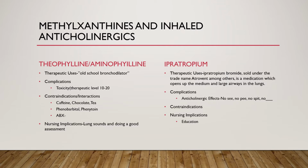It has anticholinergic effects. This is where I need you to think back to your pathophys. You actually have a cholinergic system in your body that makes mucus. It makes your eyes wet. So if you take an anticholinergic, it dries you up. Right? So I always remember anticholinergic effects as no C, no P, no spit, and I'm not going to say the last one because I'm a nice nurse instructor, but you can fill it in.